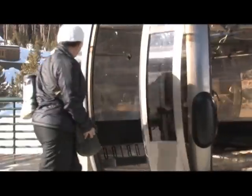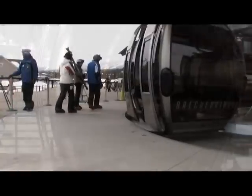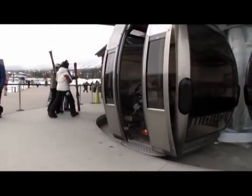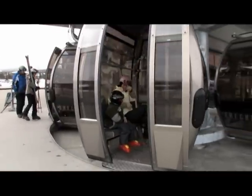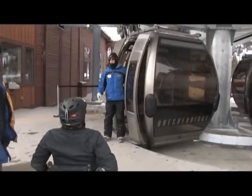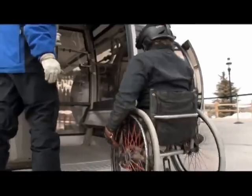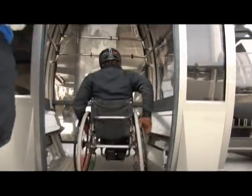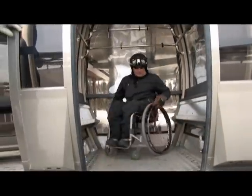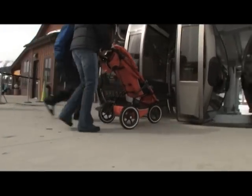The gondola was designed for convenient loading. The use of skis-in, level walk-in cabins allows for a very user-friendly transport system. Most importantly, accessibility to the ski area just got easier for people with special needs. People in wheelchairs, for example, can ride directly into the cabin and maneuver within the cabin. The level walk-in cabin allows for baby strollers to easily fit inside.